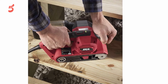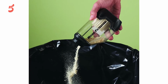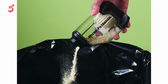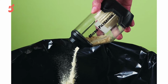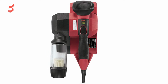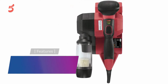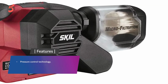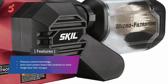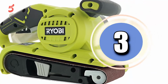The Skil has some unique and handy features which set it apart from the crowd. One such feature is the pressure control technology, which will give you an indication when you're applying enough pressure for the type of application you're performing. This is a very helpful feature, especially for beginners. Aside from being highly handy and efficient, this belt sander also comes at a reasonable price. It's the perfect tool for beginners, hobbyists, and DIY enthusiasts. Features: Pressure control technology. Auto track system keeps belt centered on track. Single lever belt changes.